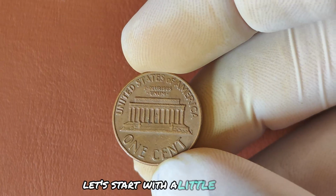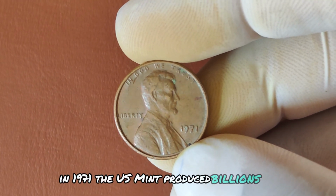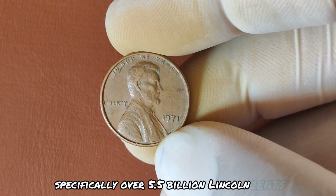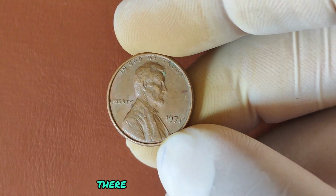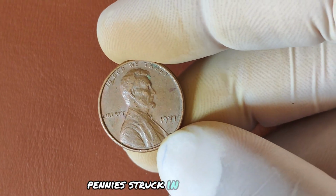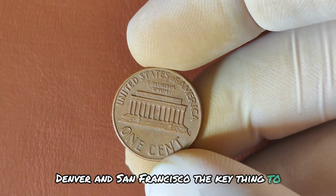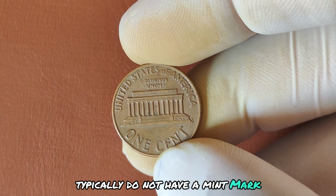Let's start with a little history. In 1971, the U.S. Mint produced billions of pennies, specifically over 5.5 billion Lincoln cents. But not all pennies were created equal. There are three main types: pennies struck in Philadelphia, Denver, and San Francisco. The key thing to know is that pennies minted in Philadelphia typically do not have a mint mark.